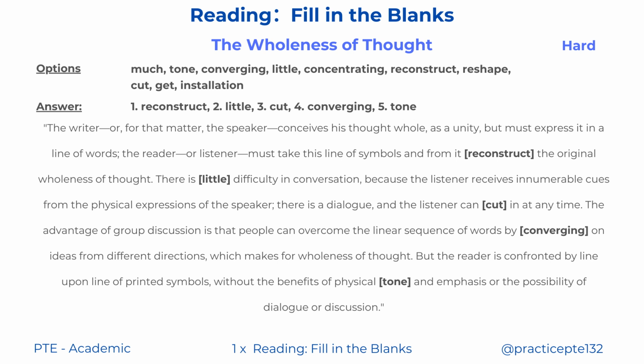The fourth blank should be filled with converging because it describes the process of approaching ideas from different directions. The fifth blank should be filled with tone because it refers to the physical expression of emphasis in speech.